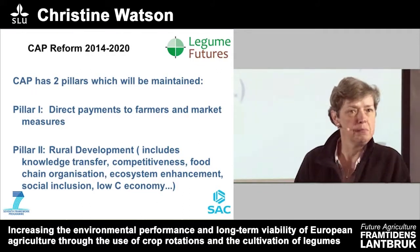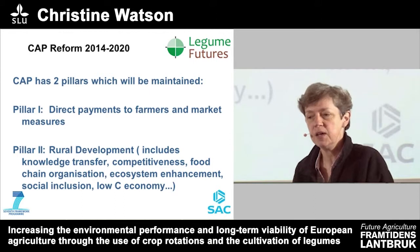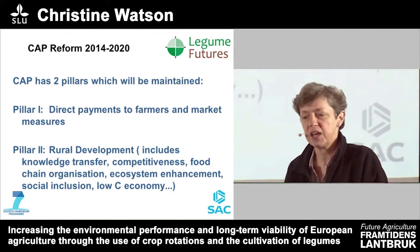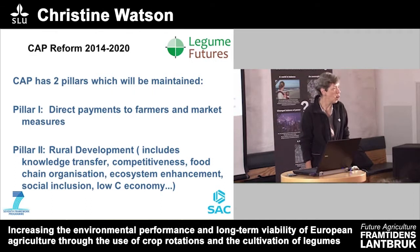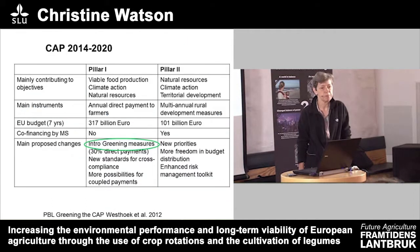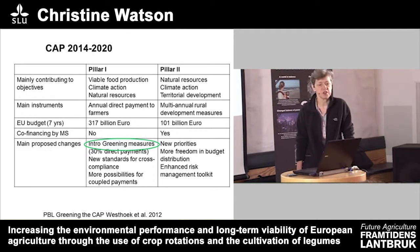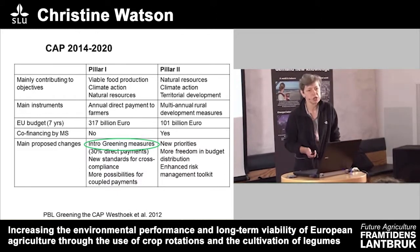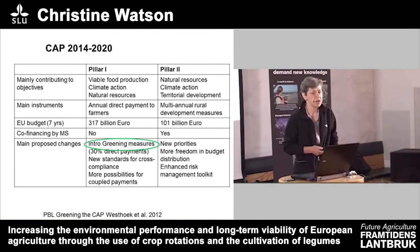As I'm sure most of you are aware, there are currently two pillars in the CAP which are going to be maintained. Pillar one is the one about direct payment to farmers and about market measures, and the second pillar is about rural development. I'm going to concentrate today on telling you a little bit about pillar one, and what is called the greening of the CAP. So I've just put some background here on this slide. Concentrating on pillar one, the objectives of that are about viable food production, climate action, and protecting and enhancing Europe's natural resources. And the way that support works is in terms of direct payment to farmers.